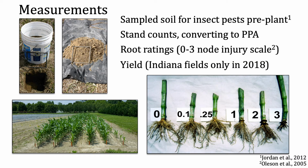And these are the things that we measured for this study. We sampled for soil insect pests before we planted using the compact soil method. Then we performed stand counts a few weeks after emergence of the corn, converted those values to plants per acre. We did root ratings on the 0 to 3 node injury scale, and then we took yield. And you can see on the bottom right, that's the node injury scale, a nice illustration just to give you an idea of what the scale looks like.